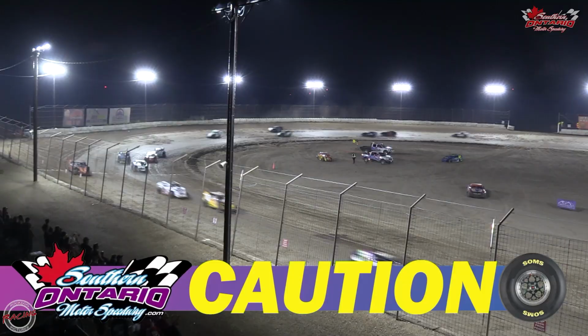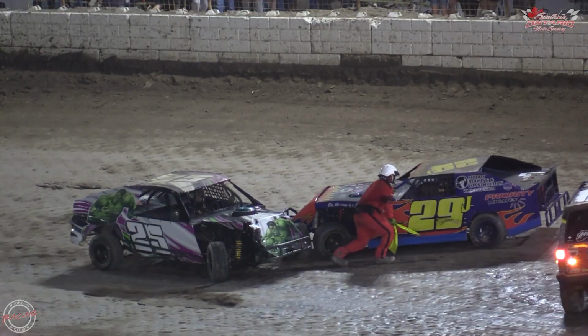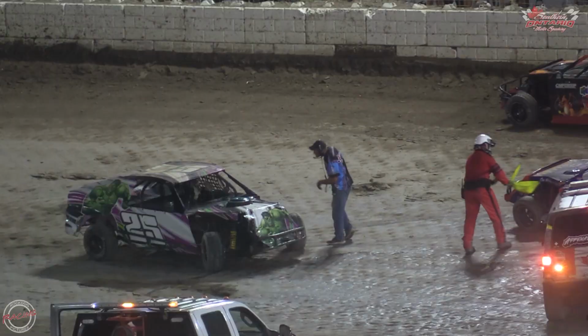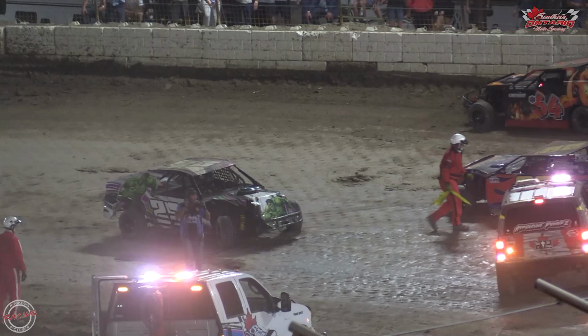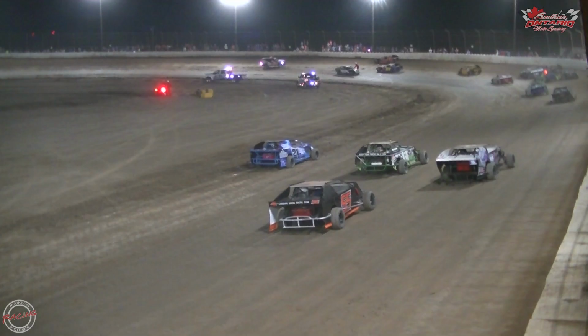Caution comes out as we've got some issues in turn one. A few cars I see around, like 78 of Bowden over there. A couple cars around there, Johnson in the 29, Turkington in the 25 car. Turkington in the 25, going to need a bit of a push to get that thing fired back up, but I believe both of these guys will be able to join the tail of the field here as we continue on for a mini-mod feature, Johnson and Turkington. Always like the look of that 25 car with the big old Hulk on the side of that for Turkington. As we get a shot of all the cars down there.